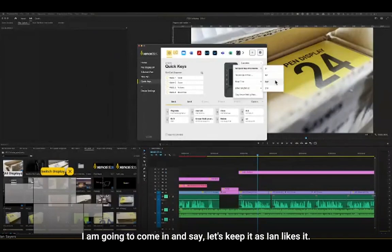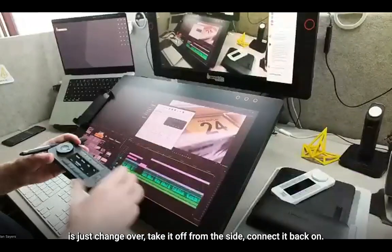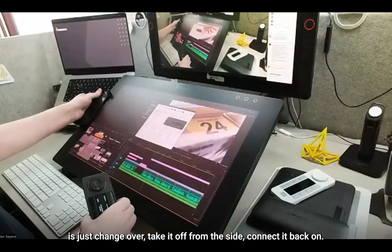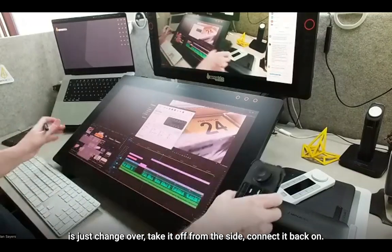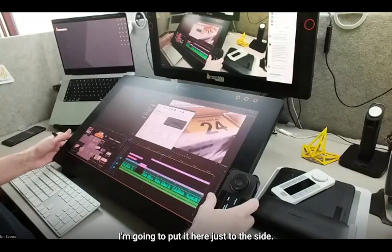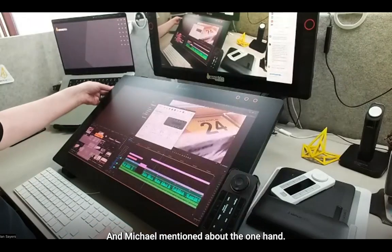I'm going to come in and say, let's keep it as Ian likes it at 180. And what I'm actually going to do is just change over, take it off from the side, connect it back on, and put it here just to the side. Excuse my messy desk that I've got in front of me here. And Michael mentioned the one hand.